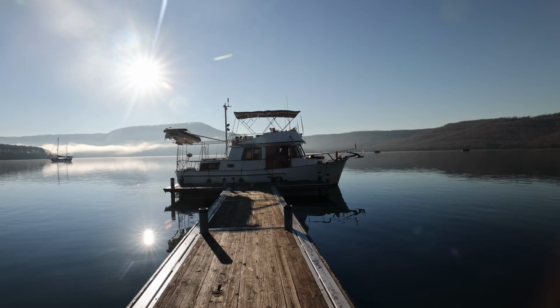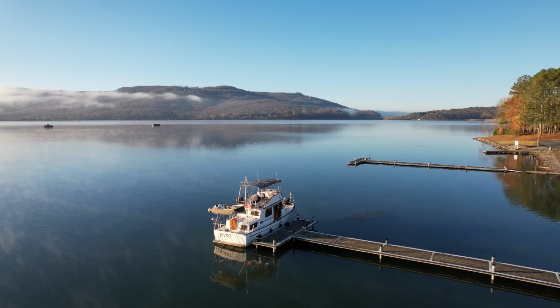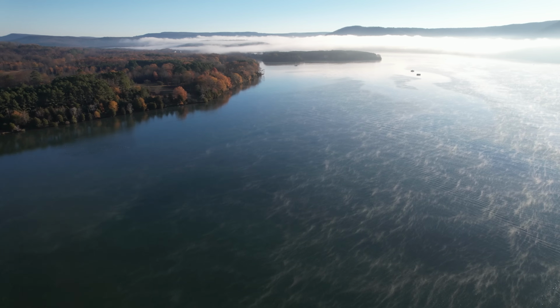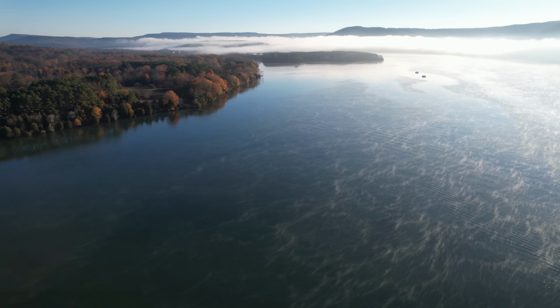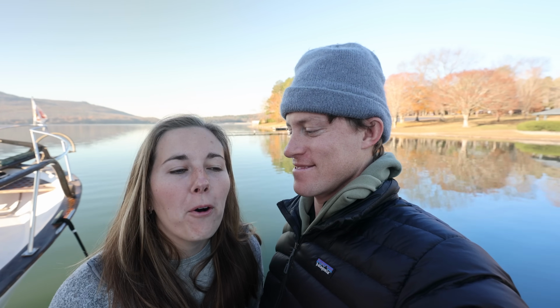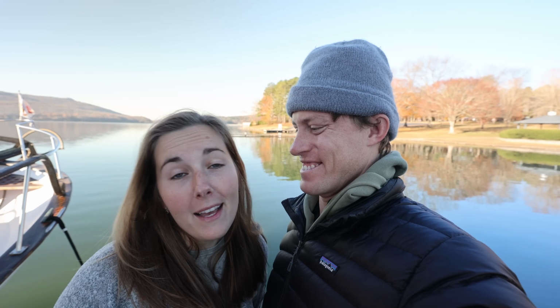Good morning. Good morning from the Tennessee River. We are currently docked at the Shellmound Campground in Jasper, Tennessee, basically at the border of 3 states, Tennessee, Alabama, and Georgia. Yeah, as you can see from our breath, it is very cold. So we are going to start our cruise as we continue west, which will eventually lead us south.